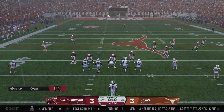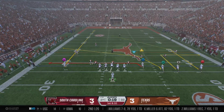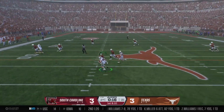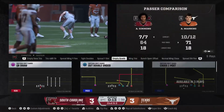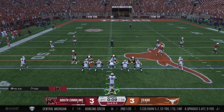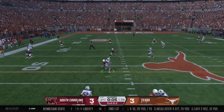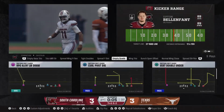All wideouts, no backs. Looking to throw, it's Simmons. Fires to the big fella. Caught, and he's close to a first down on the nice pickup there. Just a few seconds remaining here as they try to put something up before halftime. The pass is incomplete, and the clock will stop with 5 seconds left.